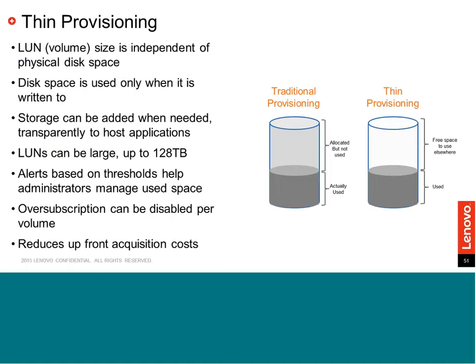Thin provisioning helps you with delaying your storage purchase. You don't have to purchase all the capacity on the first day. You can delay the purchase of your capacity and expand as needed. So disk space is used only when it is written to the disk, and storage can be added as needed. And the LUNs can be as large as up to 128 GB. You can configure alerts based on thresholds to help administrators allocate more storage or change the current storage configuration. And oversubscription can be disabled per volume. It helps with reducing upfront acquisition costs.